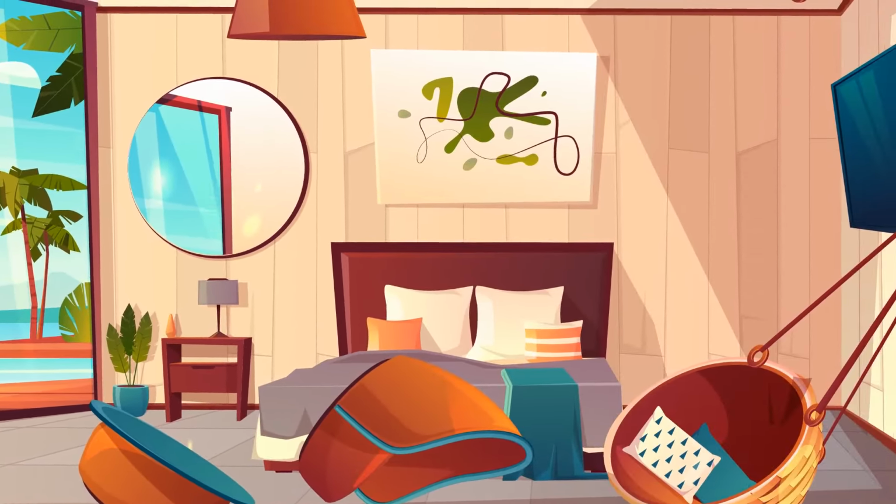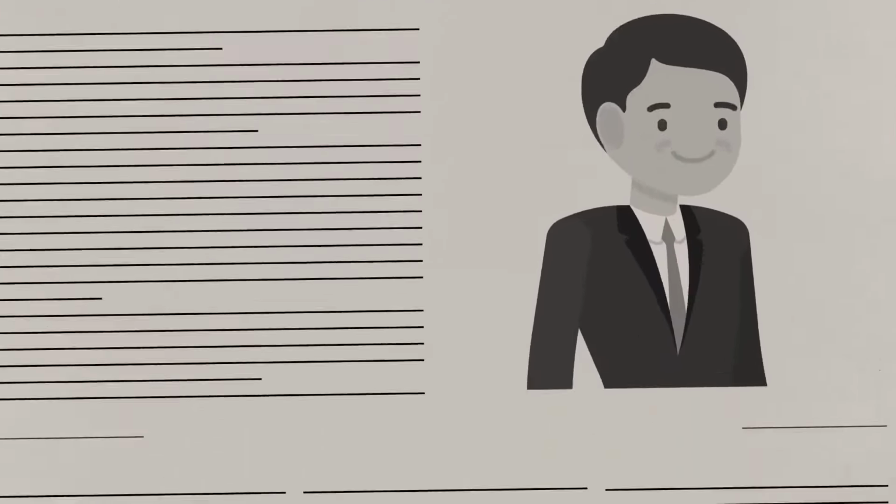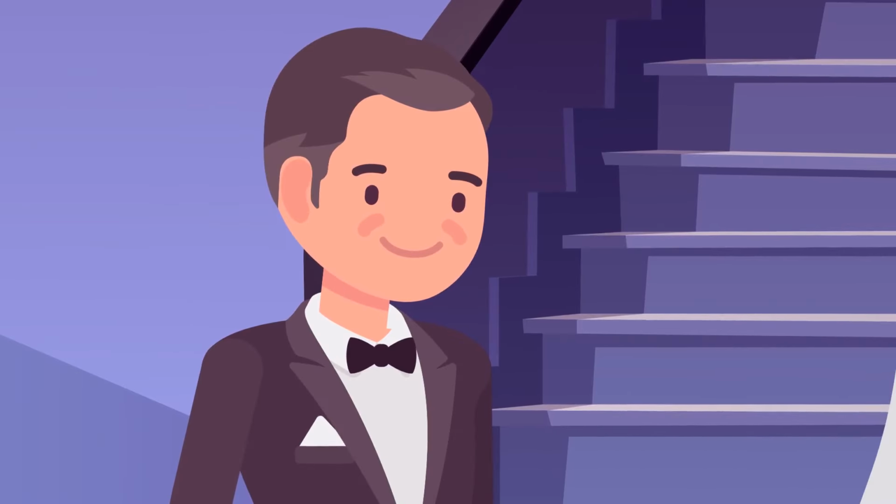A rich businessman, Mr. Wilson, disappeared from his room. It was rumored he'd come to buy the resort from the current owners. The police questioned four suspects and shared this information with Aaron.